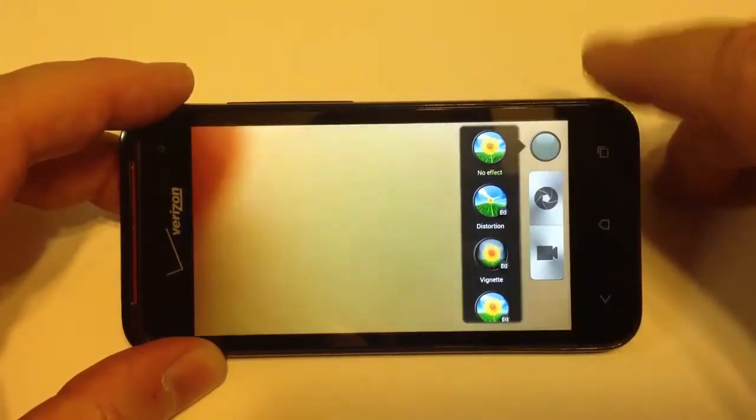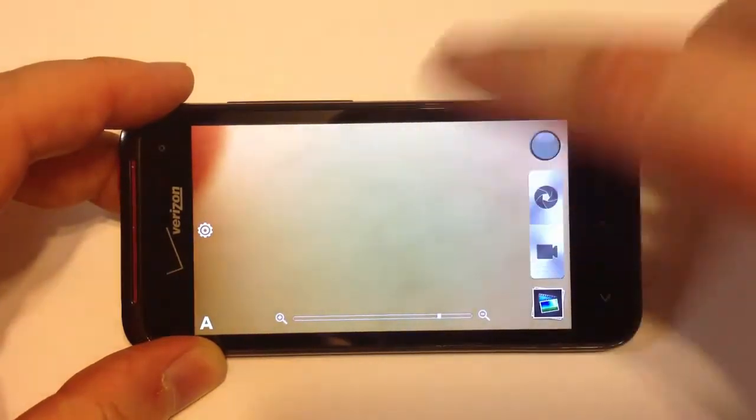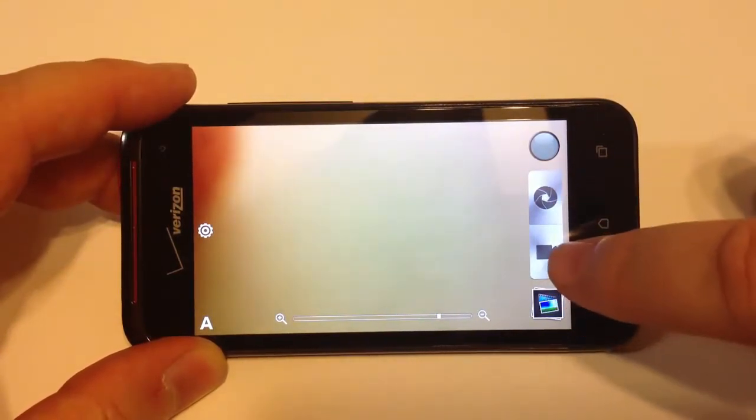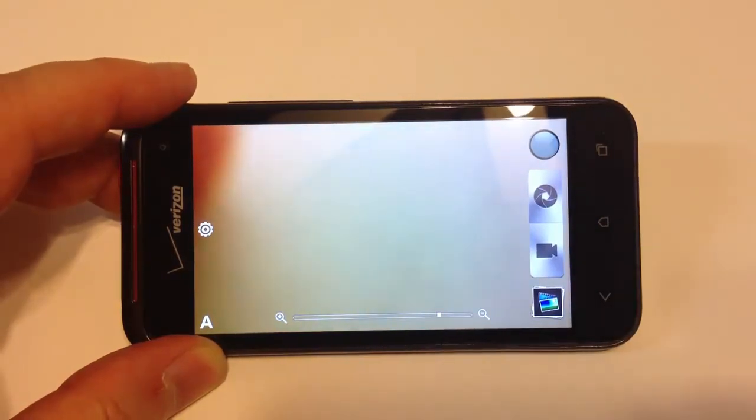And of course, you can change these to however you want. You can also focus by touching anywhere on the screen so that you can get the subject you want to focus. You also have a shutter button for your camera and then a video button which activates your video. Let's take a look at some of the camera shots that we did.